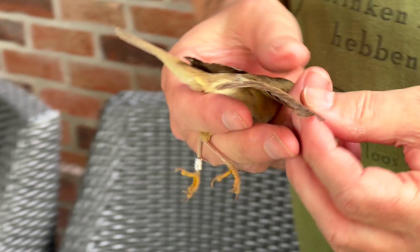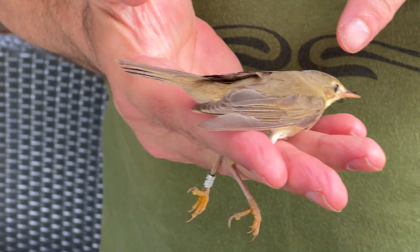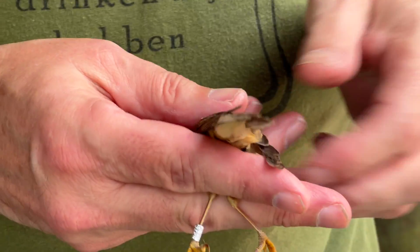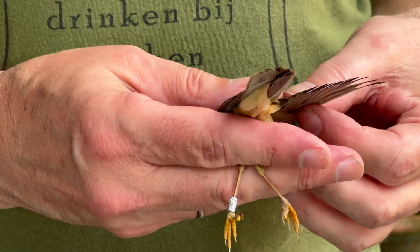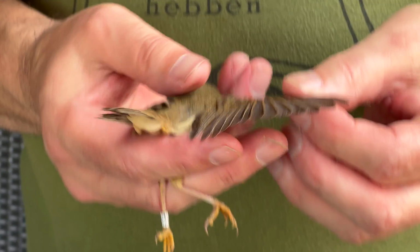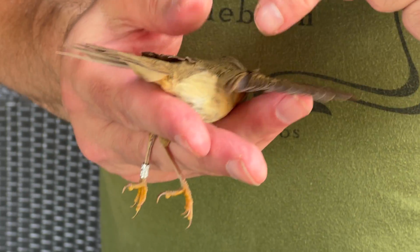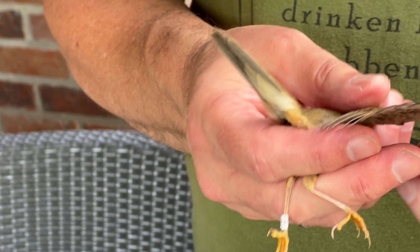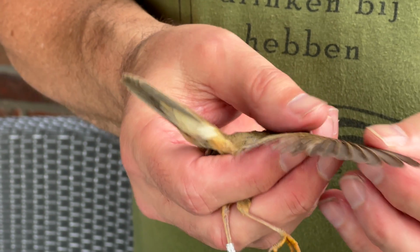Another species looks just the same as this. It's rietwarbel. Rietwarbel? No, that is rietzanger, or kleine karakiet. The only difference is the song, but you don't sing in your hand, and the measurements of the wing.